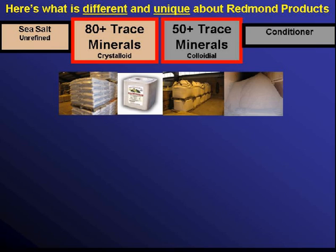So that kind of wraps up the SweetPro side of things. I want to just look real quickly at the Redmond Natural Trace Mineral. There's 2 or 3 things I want to just highlight here, and then we'll get into some question and answer times and hear from Dr. Abe Schaefer, our panelist. But I just wanted to introduce this.